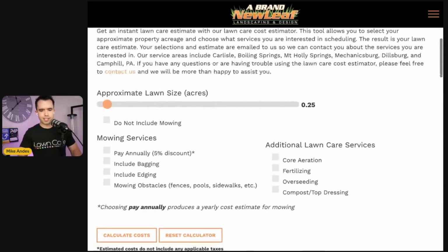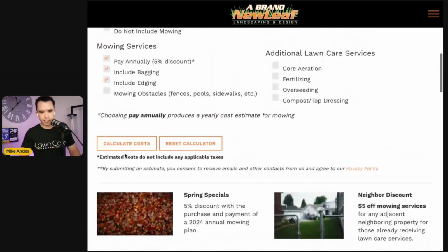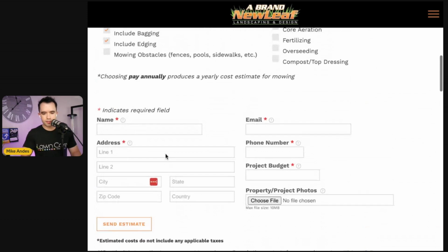So it looks like you put how many acres your lawn is. Oh, wow, we got a lot of options here. There's a lot of options, honestly. Okay, so let's calculate the cost. Oh, there's going to be a lot.